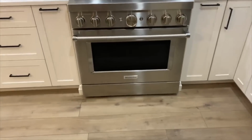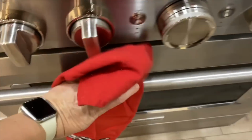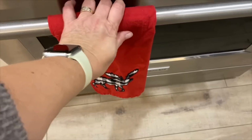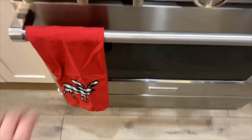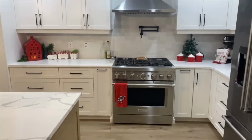And the last thing that I'm adding to my decor is just a kitchen rag. This will not stay here for very long. My husband absolutely hates these, but I thought it would look good just for a little while.